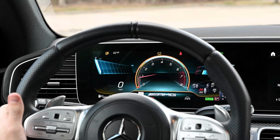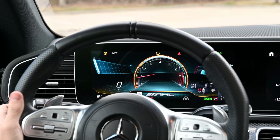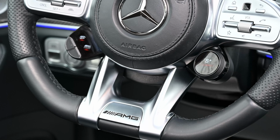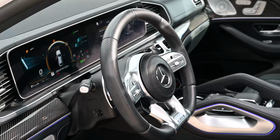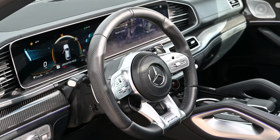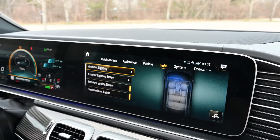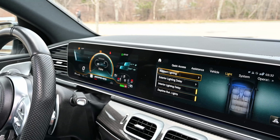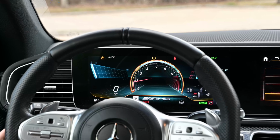So moving over to this driver's seat, what we have here is a couple interesting things on the steering wheel. For one, you have your sport mode selector down here. You can actually select between your different modes. It switches all throughout the car, and it's just a rotating knob. It feels amazing.